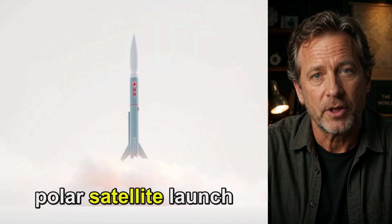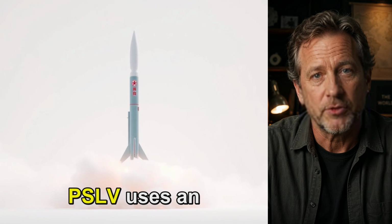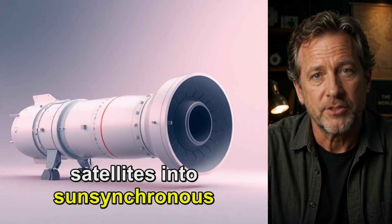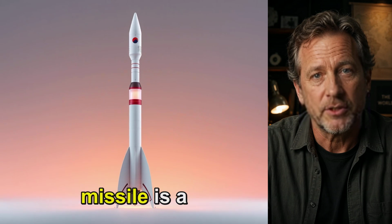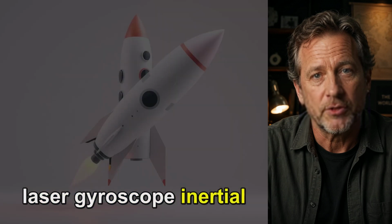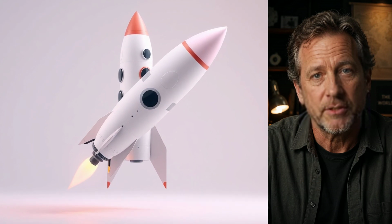India's Polar Satellite Launch Vehicle and Geosynchronous Satellite Launch Vehicle have demonstrated reliability. The PSLV uses an inertial guidance system with onboard computers that can place satellites into sun-synchronous orbits with an accuracy of 5 to 10 meters per second velocity error. India's Agni-V missile is a solid-fueled ICBM with a range of 5,000 to 8,000 kilometers, using ring laser gyroscope inertial navigation. Its terminal speed is hypersonic, and it can perform maneuvers to evade defenses.